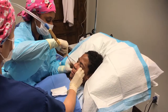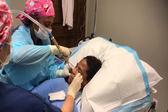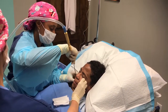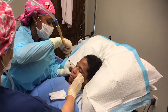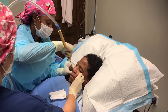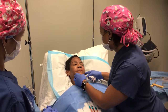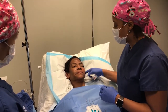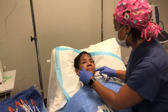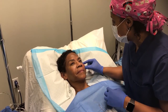Okay, a little pressure. I'm going to try to tighten these cheeks up over here. The tightening you'll see after a couple of months. The fill you'll see almost immediately. The tightening will take a little bit. Yeah, that looks good. You can really see a difference between this side and this side. I'm just trying to recreate the cheek in this area.